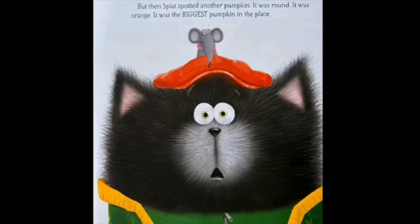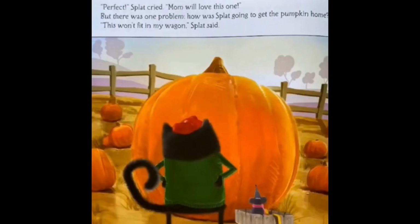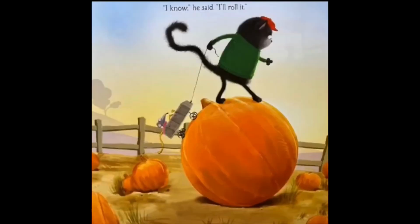But then Splat spotted another pumpkin. It was round. It was orange. It was the biggest pumpkin in the place. Oh boy, I can't wait to see this. How about you? "Perfect," Splat cried. "Mom will love this one." But there was one problem. How was Splat going to get the pumpkin home? "This won't fit in my wagon," Splat said. "I know," he said. "I'll roll it." Uh-oh, look at Seymour. He looks like he's on a roller coaster.